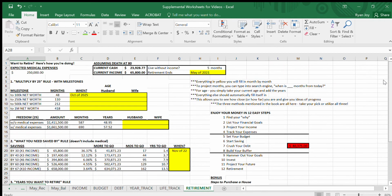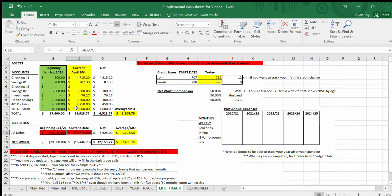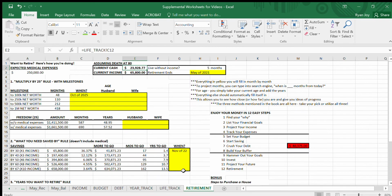I'll go over this very, very quickly. Again, this all autofills based off of you filling out all these other tabs, and at the moment John and Sarah have close to $24,000 total, which you find here. All of their accounts add up to close to $24,000. And assuming that they're able to bleed all that money out, this is essentially saying that if they brought in no income and they lived on their same budget, they could live 5 more months before having $0.